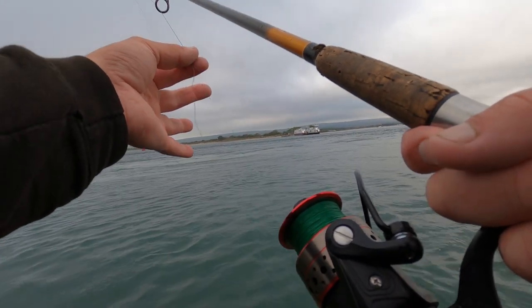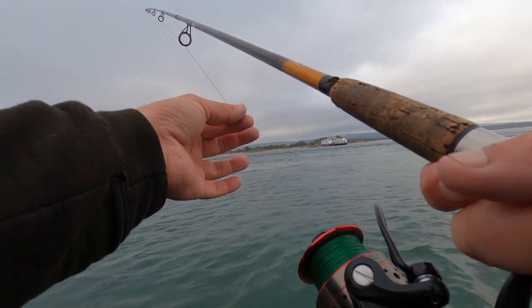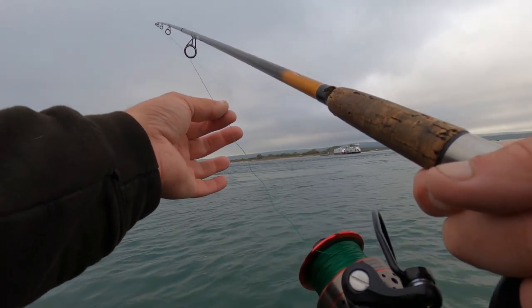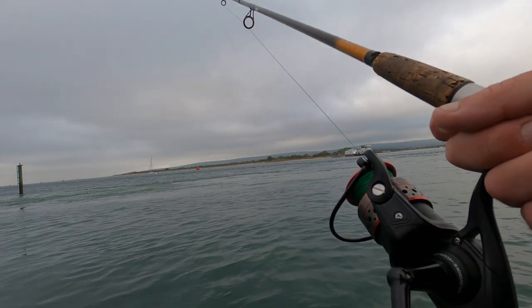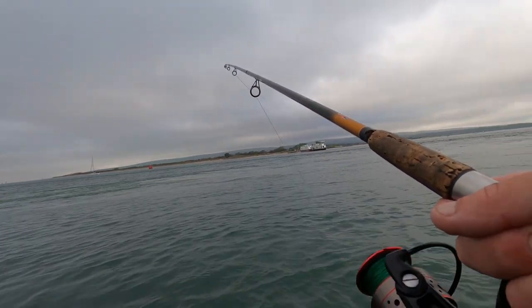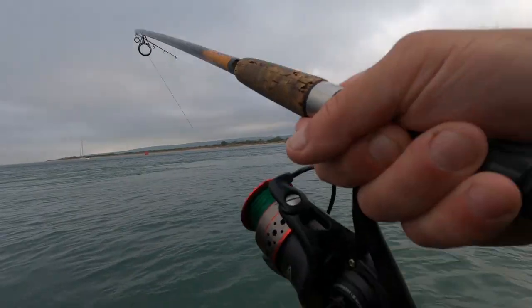Like I said, I just gently free line it through my fingers until it hits the bottom. I let out a few bounces. Just let the tide pull it. This is the way I do it. Everyone's got their own way of lure fishing. Just give it a free, let it tighten up, let it feel bounce the bottom. Then I start a nice little retrieve. So a reel, pull. Just a reel and a pull.